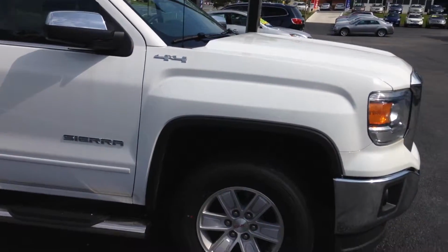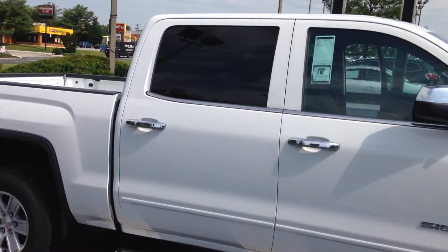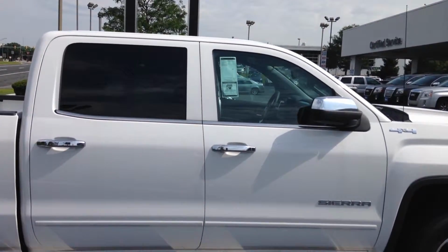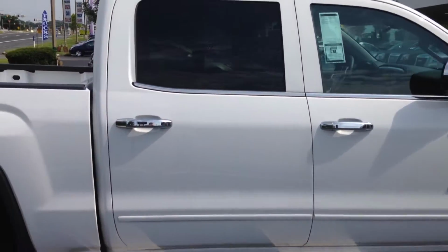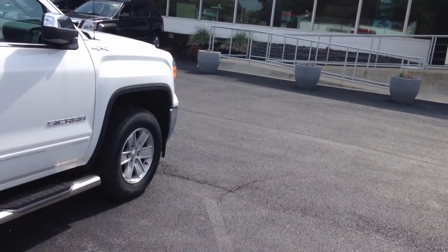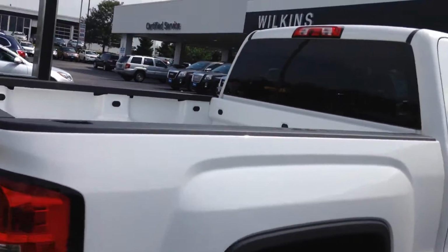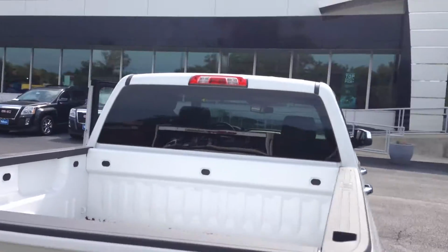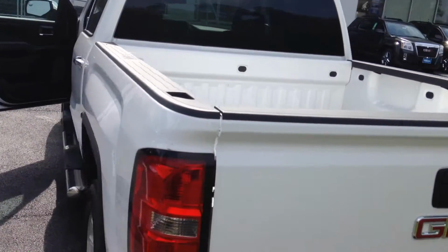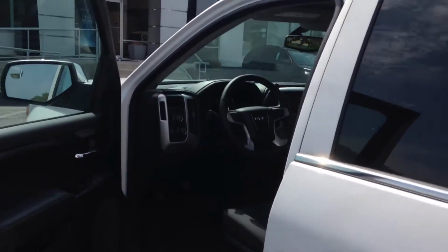My name is Eli, one of the internet specialists, and I'd like to take 2 minutes to personally show you this 2014 GMC Sierra 1500 SLE. You can see this Sierra 1500 is a crew cab, along with a short box. The Sierra received Consumer Guide Automotive's Best Buy Award this year and has a 5-star overall score for safety. It also comes in all-wheel drive and has an 8-cylinder engine, 355 horsepower. Let's take a look inside at some of the features.